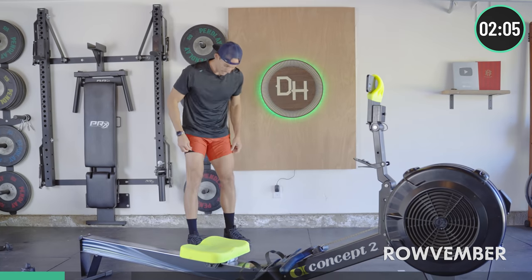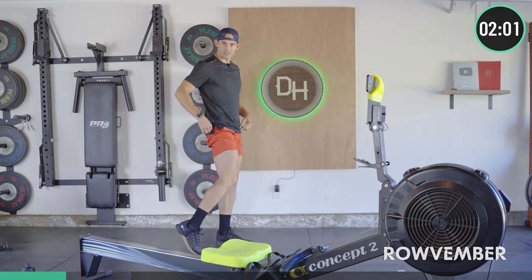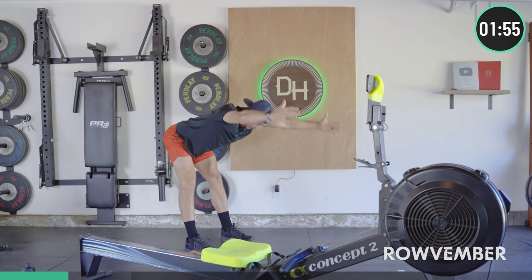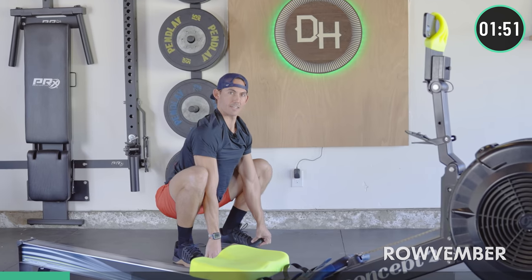Just come on up from a standing position. Look at those thighs. That's for you, right there. Now, from this position, I want you to go ahead and take your hands, put them up, push your hips back, reach your hands down to your toes, and then pull your butt down into the bottom of a squat.